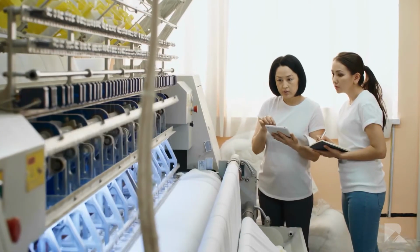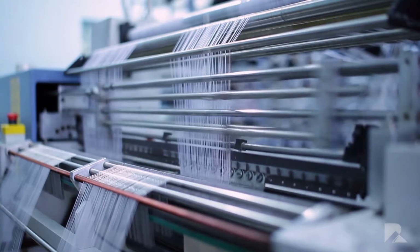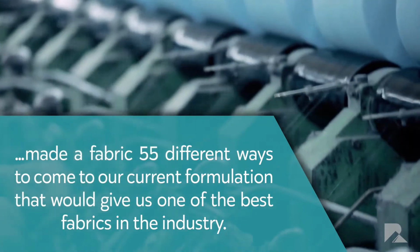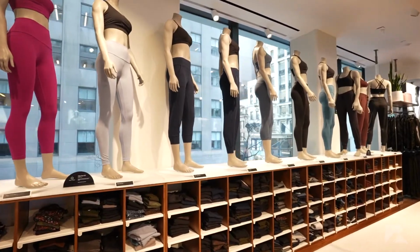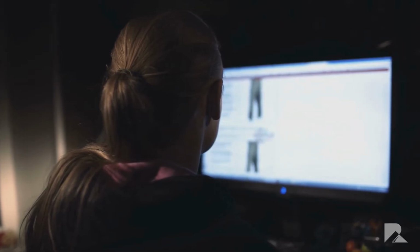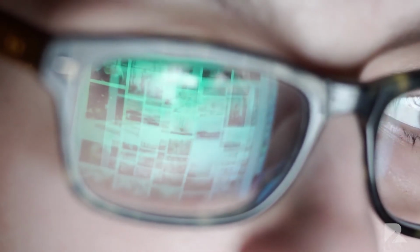Furthermore, the company's Materials Innovation Director once stated that we use special, very fine microfiber yarns with a very special yarn construction, adding that they once made a fabric 55 different ways to come to our current formulation that would give us one of the best fabrics in the industry. So suffice to say that Lululemon's leggings aren't just expensive to buy, they're expensive to make too. But again, we already knew that. What most people seem to be interested in is just how much of a markup there is on these world-famous leggings.